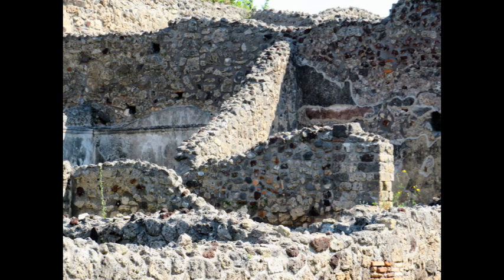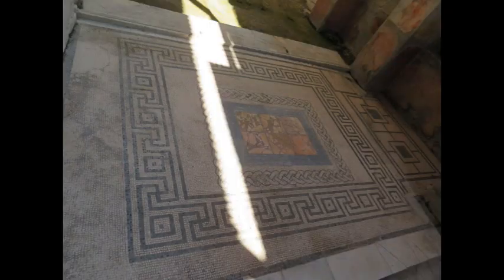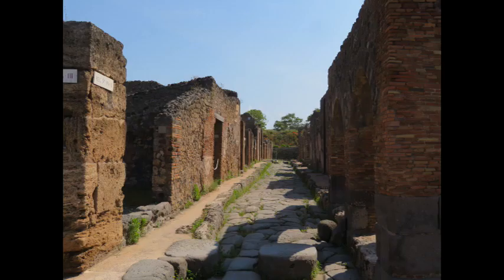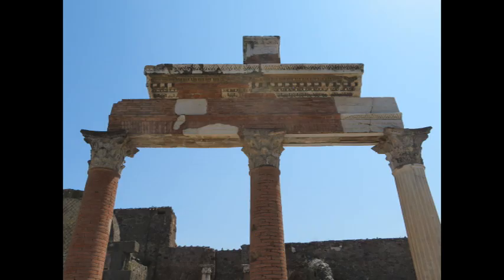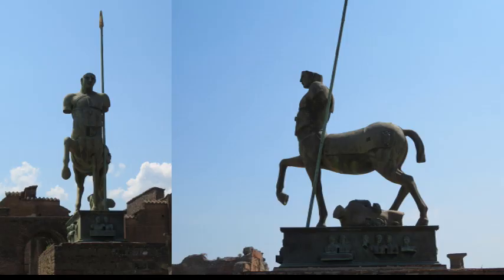There were signs outside the houses, and if you were prosperous, it showed how well endowed the male is. There are also mosaics in the better homes, and everybody had pots, and they had stone streets, and more mosaics in the richer houses. This was their forum marketplace, guarded by a centaur and then a centurion.